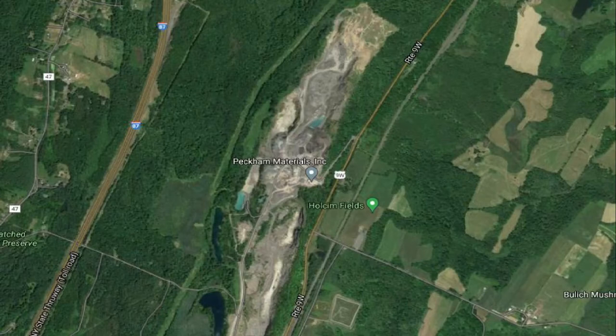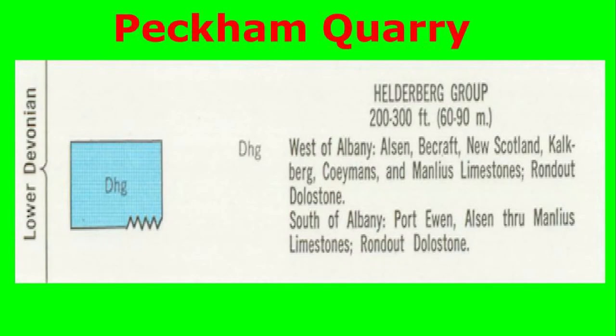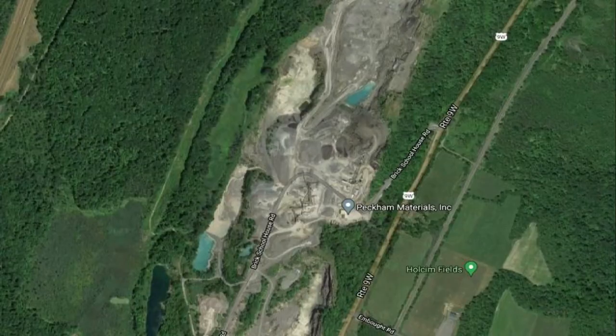Peckham Quarry is located in Catskill, New York. Once again, it's one we're going to need special permission to get in by the landowners. It's not open to the public, but we're very privileged to be allowed to go in here today. This quarry is going to have many similar fossils, a lot like the Schoharie one with the Becraft, New Scotland, and Coeymans formations. The difference, though, is this one has a lot more crystalline pockets. We might get very lucky and find some crystals in this particular quarry.